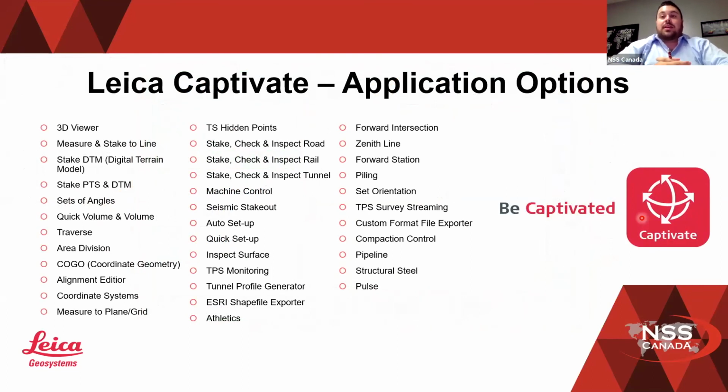Leica Captivate, we offer numerous different application options. So like I said, 3D viewer is a default one, but we have a list of different job-specific applications that will help you to move forward. So if you're working in the road industry, we have a slew of different apps for roads, rails, or tunnels.